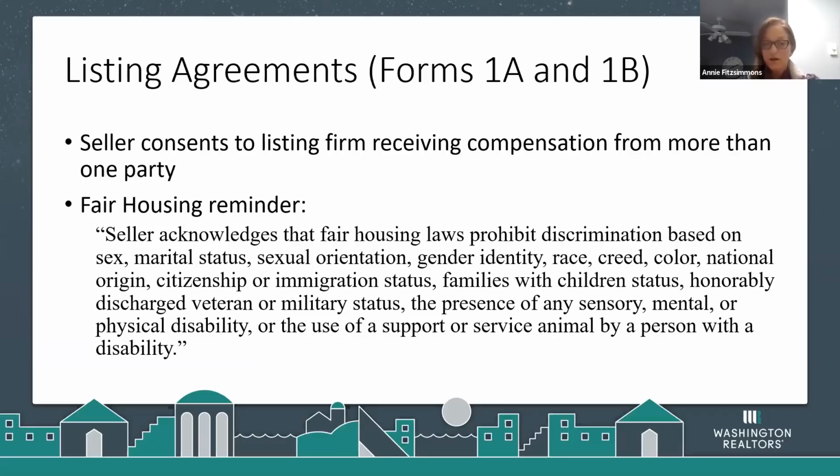This language represents all of the protected classes in the Federal Fair Housing Act, as well as the State Fair Housing Act. Your local jurisdiction could have additional protected classes. This boilerplate language does not include the fair housing classes of any local jurisdiction. This is state and federal law.